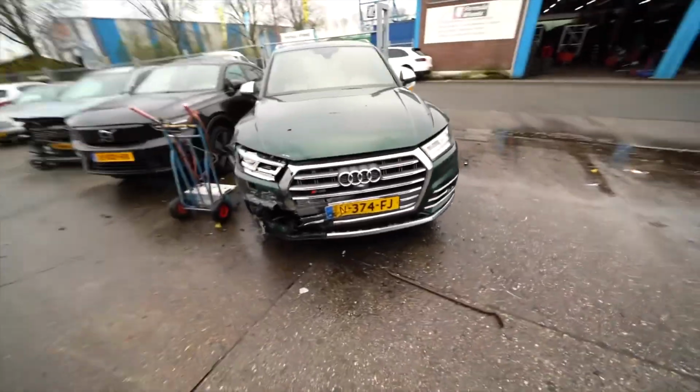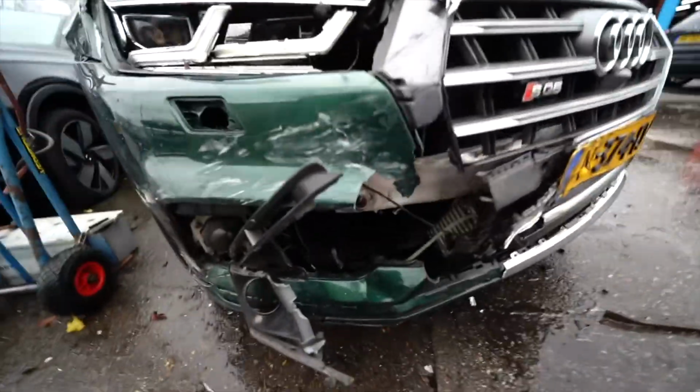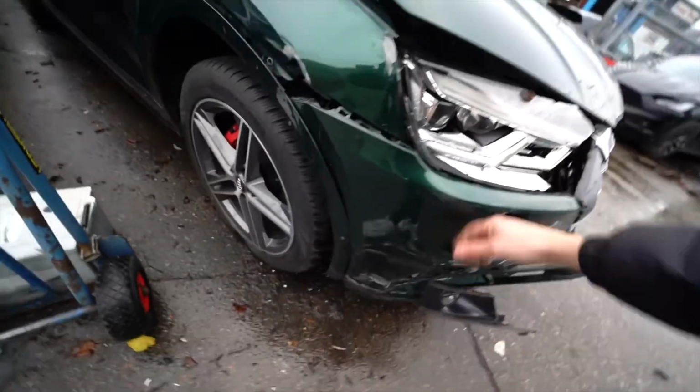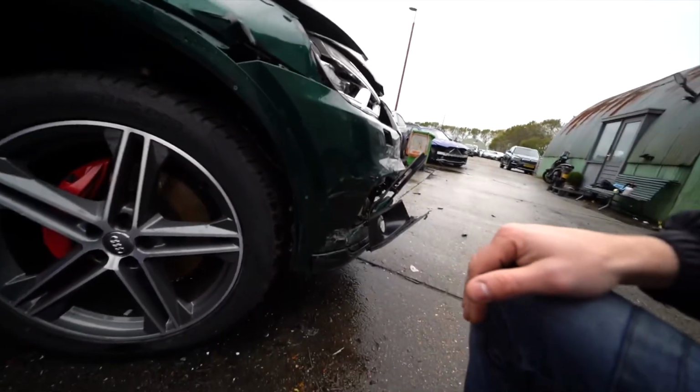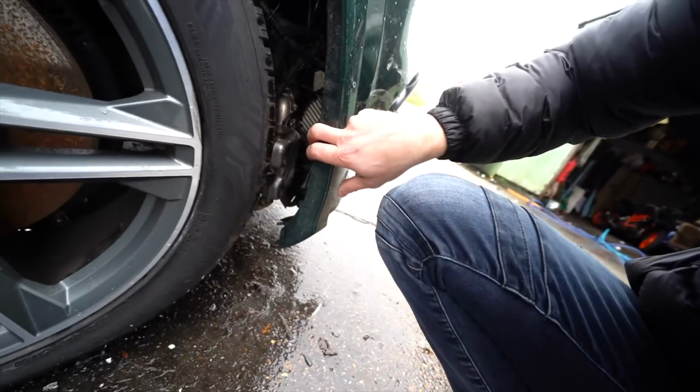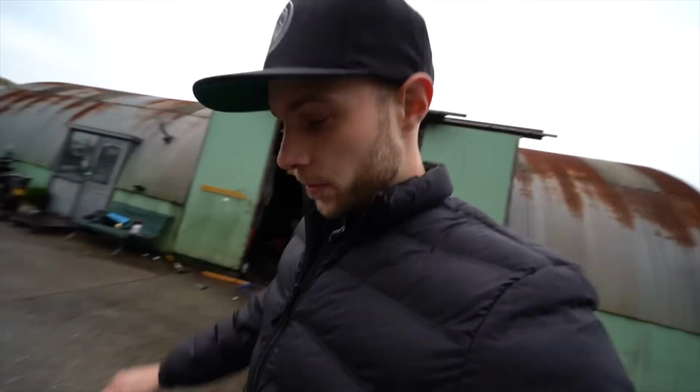This is quite an interesting car, because the damage seems quite small. And I see it needs a headlight, a bumper. And behind here is also some other damage. Look at how many airbags have been deployed.